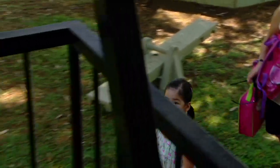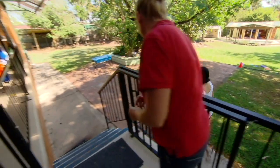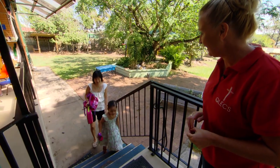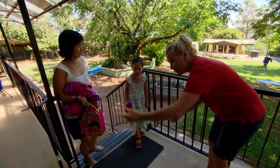One of the other children in our class is a little girl called Annelle, and she's come from France. She only spoke French at the beginning of the year, no English whatsoever. Because Annelle had no English, she had to have some strategies to connect with the other children. She did this by gesturing. She would grab their hand, she would laugh, she would smile with them.